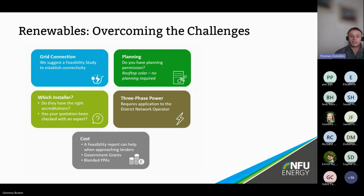What we can do in those early stages is look at a feasibility study or even just a very simple request to your district network operator, or DNO, to establish what level of capacity you may have to connect a renewable energy system into the grid, whether you are looking at having to limit your generation, limit the size of the structure, or whether you have free rein to install the size and system that you need. So that would always be one of the things recommended to pursue early on: speaking to your district network operator or conducting some consultancy to know where you stand with your grid connection and grid capacity.